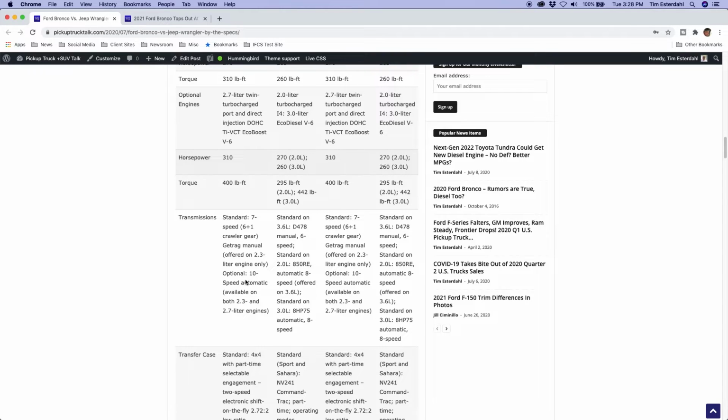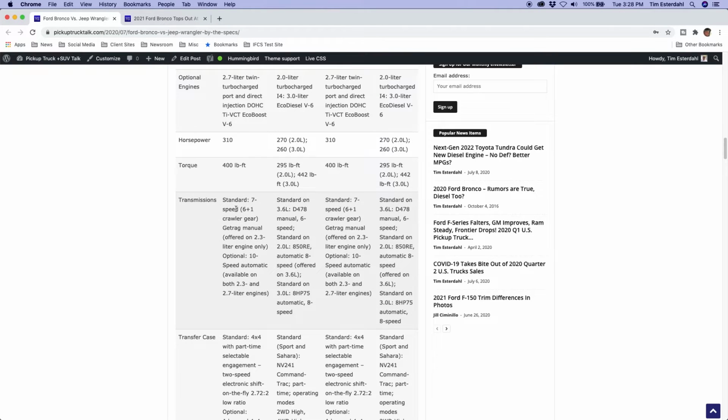Transmissions. So standard is a 7-speed. This is the 7-speed manual, 6+1 crawler gear. Now this is offered only on the 2.3 liter engine. So that's something to keep in mind. If you're looking for that manual in the larger 2.7, not happening. Sorry. The 10-speed automatic is available on both the 2.3 and 2.7 liters. And that will be the standard on the 2.7, like the higher trims, which we'll get to in other videos.